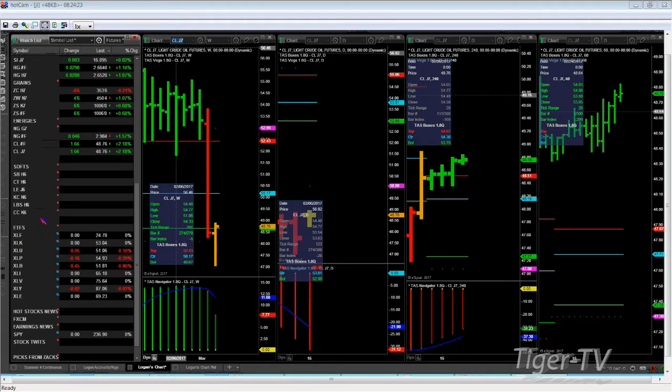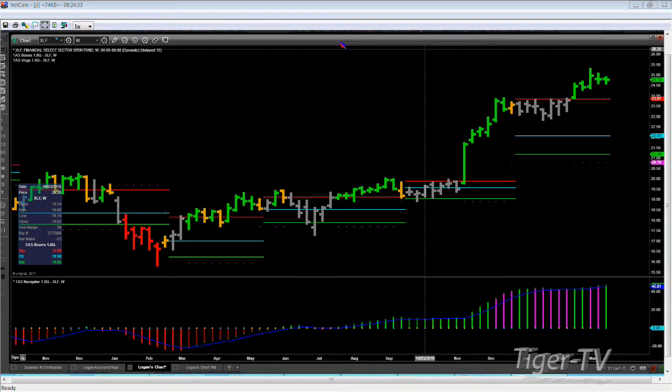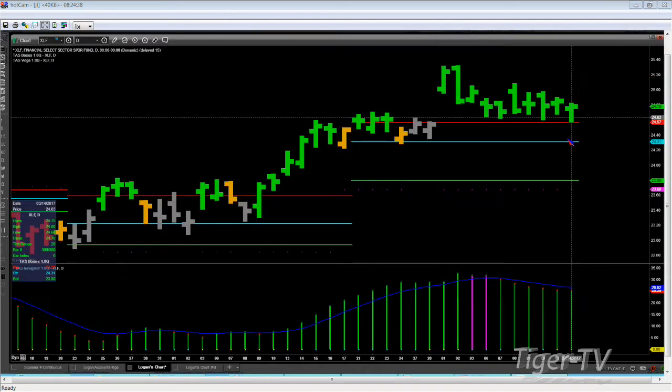The XLF, as Steve was saying, here's the weekly on the XLF. You've got to figure that this particular sector doesn't mind having higher interest rates. They make a lot of money off the yield curve widening. So 24.57, we've kind of defended that area, daily unfair highs.